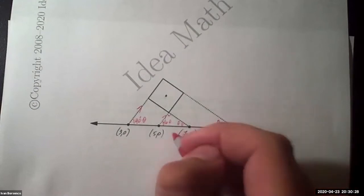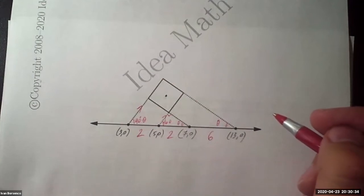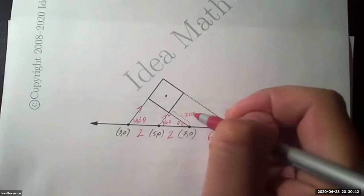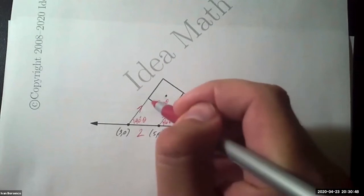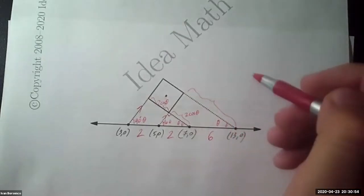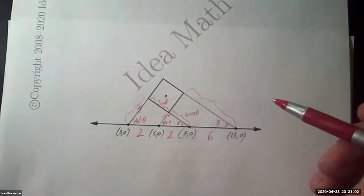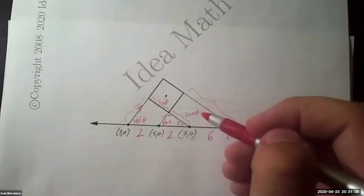And how do we represent the sides? That's 2 cosine theta also. And this one, you can draw this line, right? You can draw the line from (7, 0). Or yeah, because you want to use 6, right? So the easiest one is to draw a line from (7, 0), right? (7, 0).